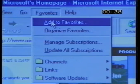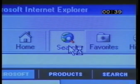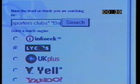you want to visit. Now, if you're not sure where the information you want to find will be, use the search button on the browser. When you join up with an ISP, they'll let you have access to a global search facility, which allows you to type in certain key words that may help define what you're looking for. For example, football, supporters clubs, and Barcelona.